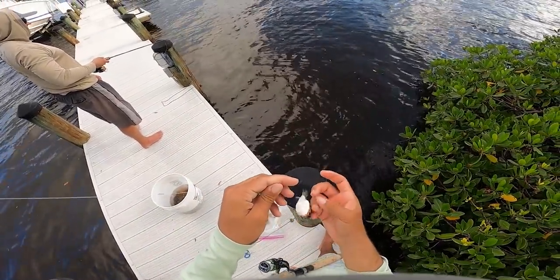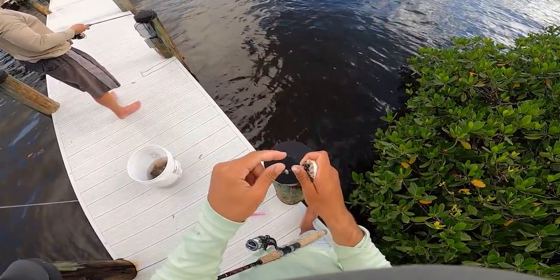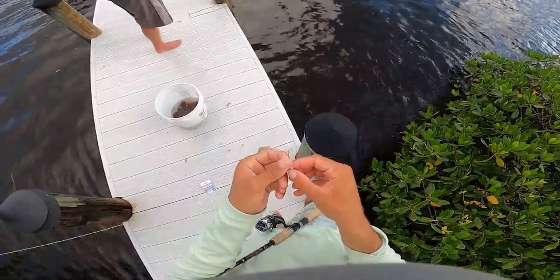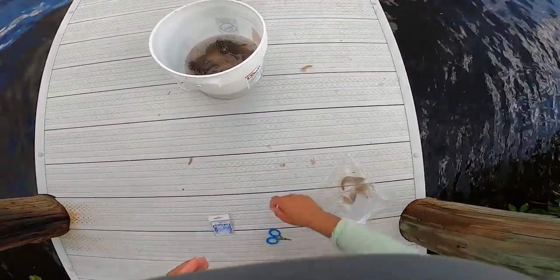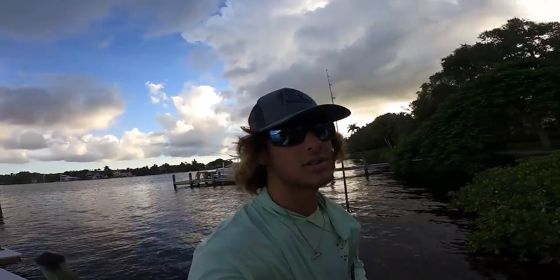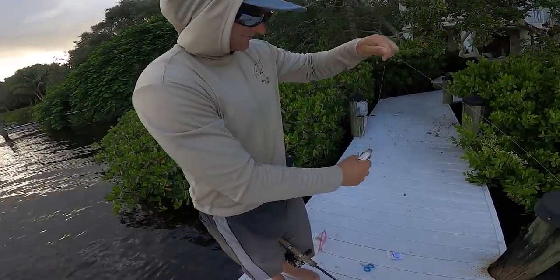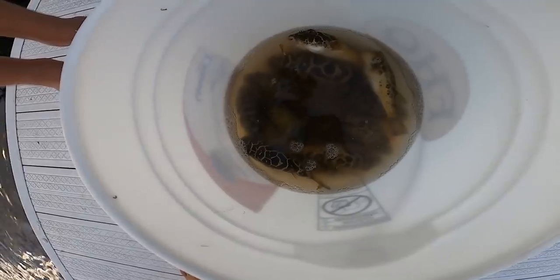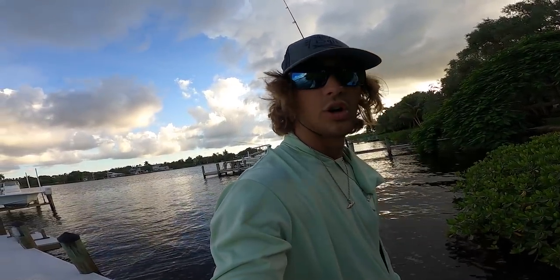This is a micro puffer, boys and girls. He's sadly not going to make the cut. He could be a little chicken wing, but we're going to let him go. All right, so the bite definitely slowed down. CJ's caught a nice perch. This one's for Eugene. We probably have like 12 puffers in the bucket, and we're gonna regroup and get back out there tomorrow.